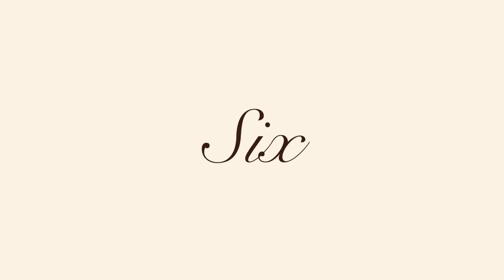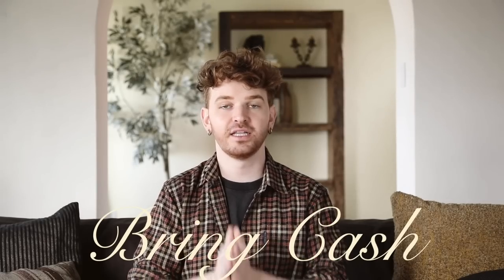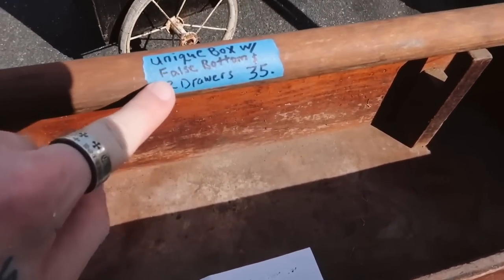because sometimes you can come across pieces that are worth a lot. Tip number 6 is more so for flea market shoppers, but always, always bring cash if you can, because a lot of times vendors at flea markets prefer cash. We all love an under the table deal. If you bring it, a lot of times they won't actually tax you on the piece. And a lot of times you can get away with being like, sorry, I only have this last 20.